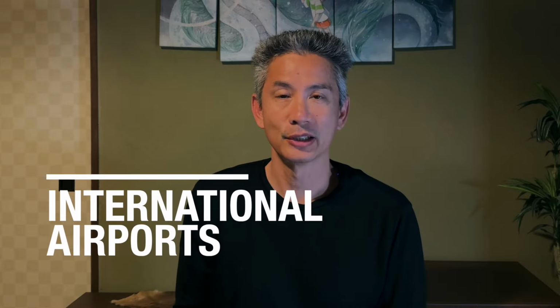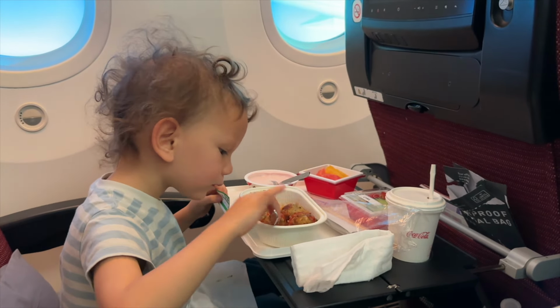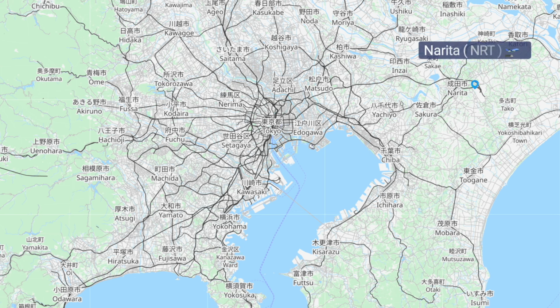Know where the international airports are located before booking your flights into and out of Japan. This could save you a lot of time and headaches by choosing the airport closest to your accommodation. Tokyo has 2 international airports, Haneda and Narita. If you fly into Narita, it is located in Chiba Prefecture, which means it will take at least an hour to get to Tokyo Station.